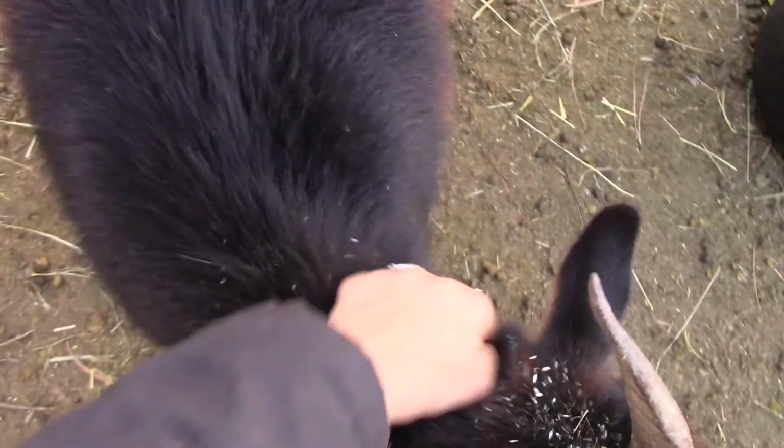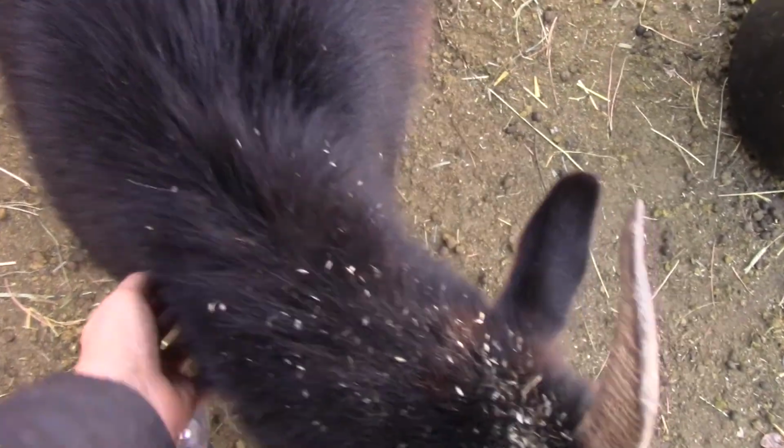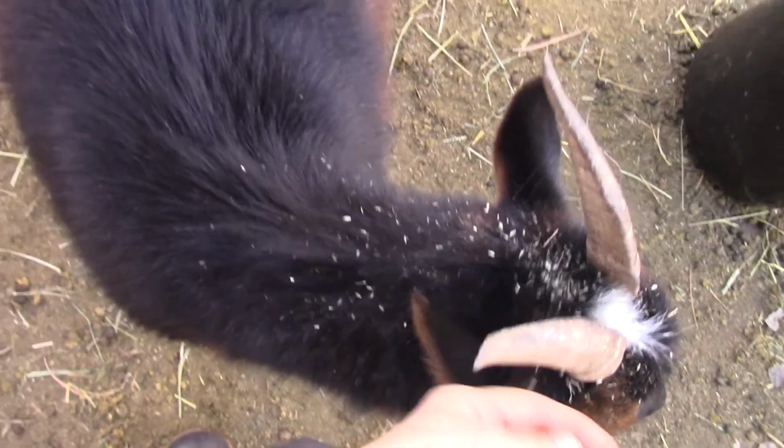But yeah, alfalfa has a little bit extra protein and will help keep them a little bit warmer too.